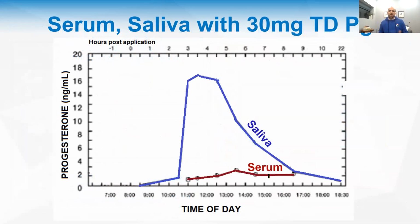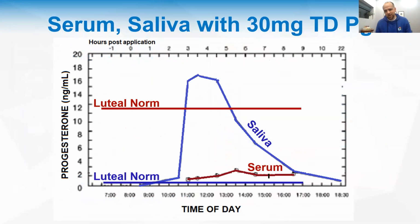This all started way back in the early 2000s with progesterone, and noting that when you look at serum with 30 milligrams, you don't get anywhere close to a luteal norm, right? But with saliva, where do you think the luteal range is on here? It's way down here, right? So there's something weird going on here, because this implies that you're taking a physiological dose and you're getting a super physiological response in saliva.